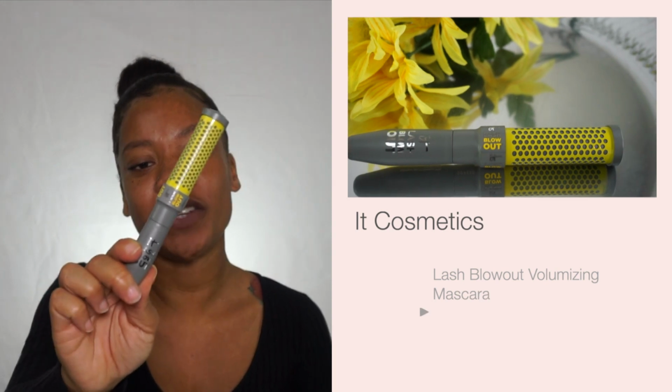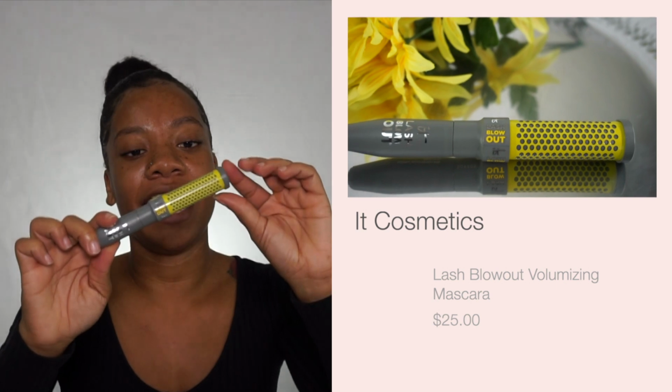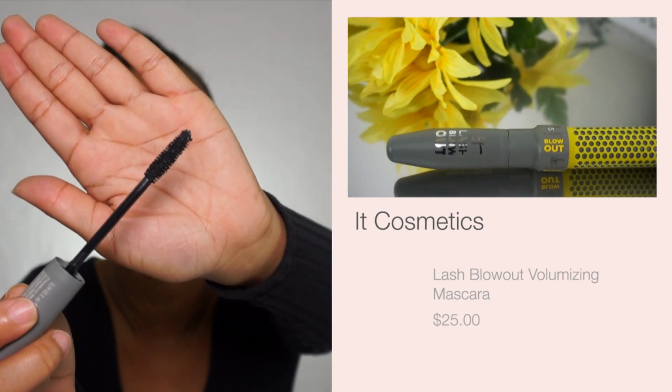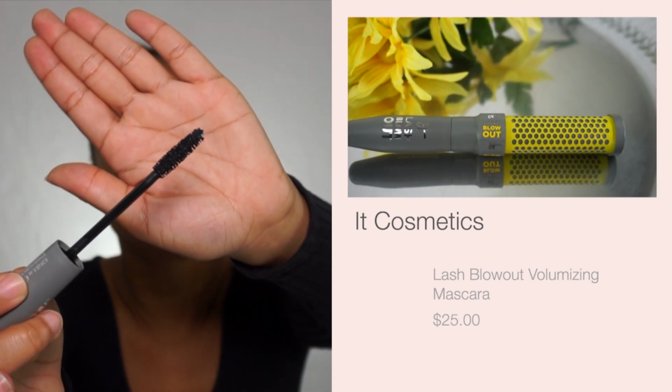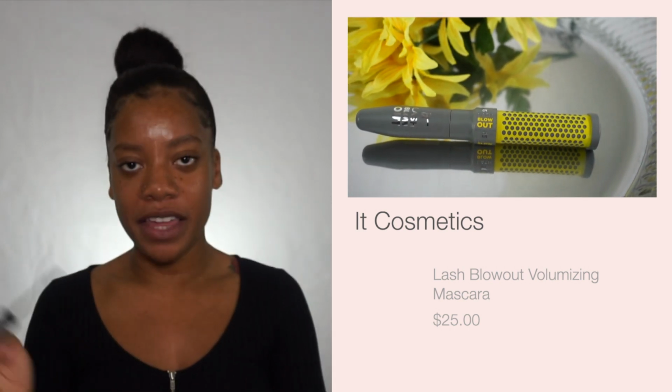What else do we have? Oh, okay, so like I said, I was looking to get a Morphe mascara, but I saw this guy and I was just intrigued by the entire packaging. It looks like a blow up brush. So this is the It Cosmetics Blowout Mascara, and it is really cool because the bristles kind of resemble what a blowout brush looks like, not balls on the end, but just those pieces at the end that help grab the hairs individually.